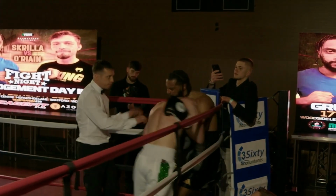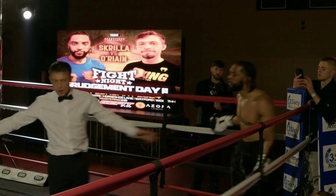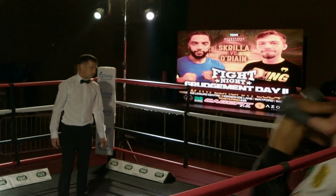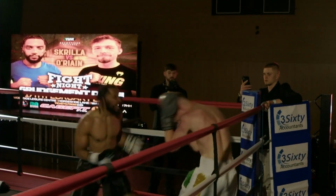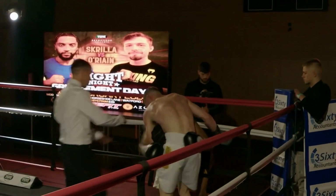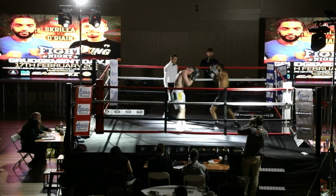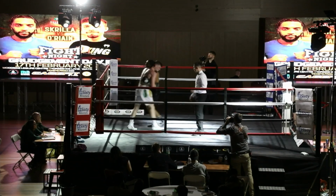Somebody needs to break away here and throw some sharp shots. That's what's really going to set them apart here. Orion's paying attention. He can see that his man is tired and uncomfortable in there. And if he has it in the gas tank, he needs to step his foot on the gas now. The wrestling is playing into Osman's favour, I would say. Orion needs to stay separate and throw those sharp, hard shots.